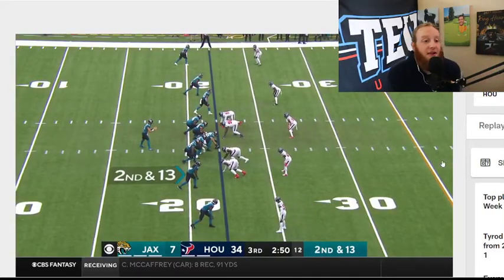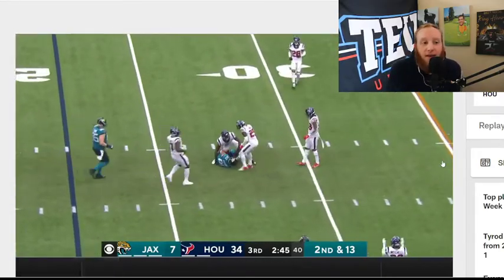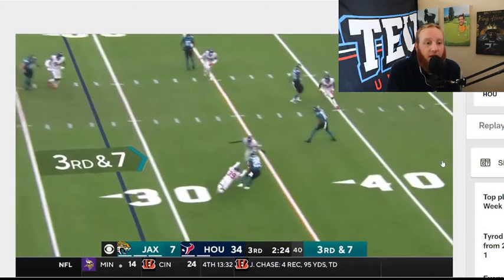All right, 2nd and 13 now, same drive. What is he going to do here? A dink and dunk over the middle of the field. Yeah, get your confidence up. Let's start moving this ball a little bit at a time right here.